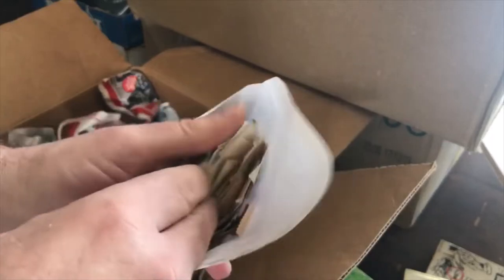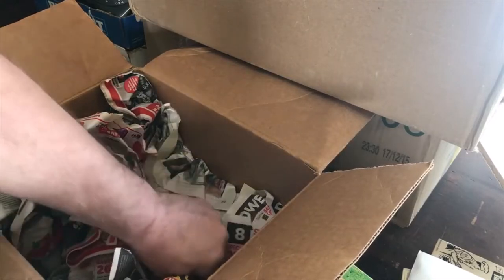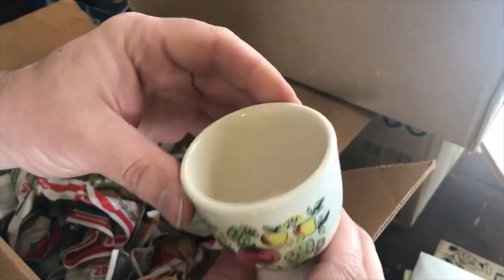And I'm sure not going to go through them either. Okay, I got a stamp lot I'll throw in a bag and put a price on, I guess. Double egg cup, again. Yeah, it's got some staining. That'll just go to the thrift shop, I think.